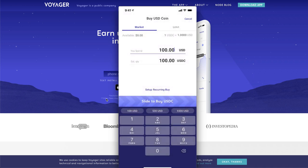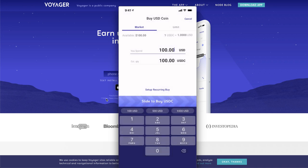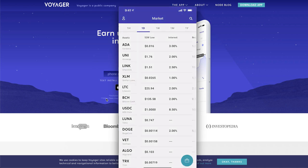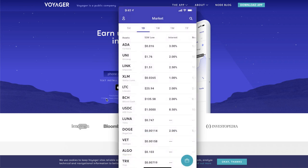So now I have $100 in there, and I'm going to convert that $100 into $100 of USDC. That's US dollar coin. And just like this, ready? Swap. And our order amount. Ready? There we go. Now it's done. I think it took a second to load my deposit.